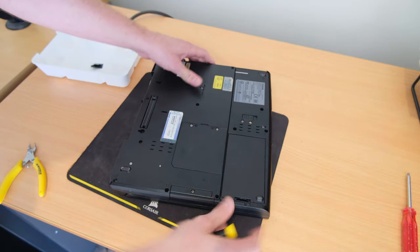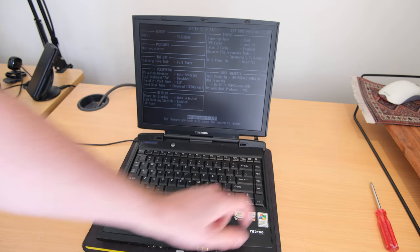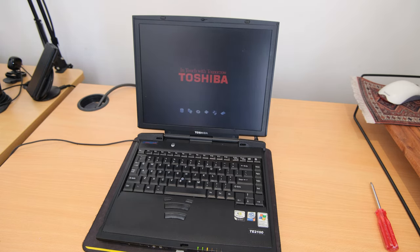With the machine back together as one again, thankfully it still works. Boots into a really bloated install of Windows XP, so I figured what we'll do is look for some new drivers and do a rebuild.